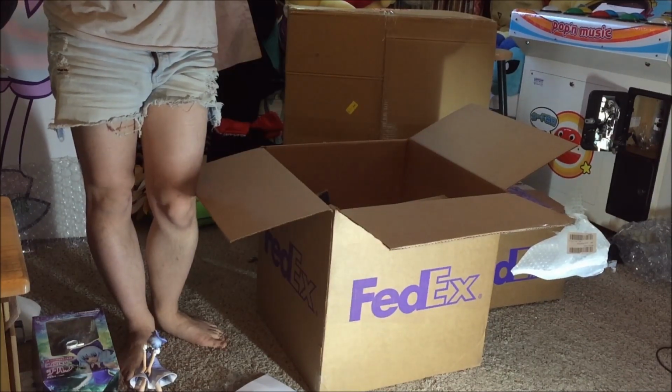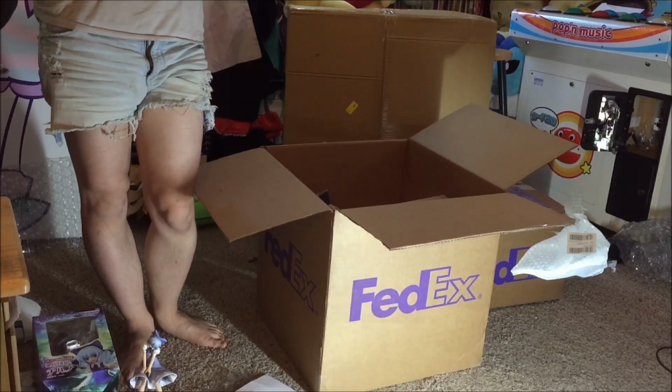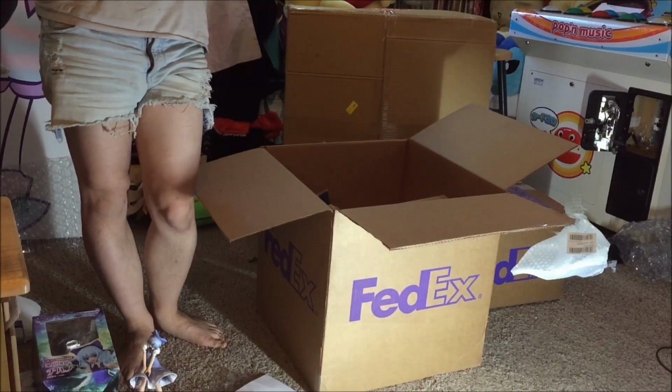So this one, I'll open it. I have to open it eventually anyway, but I was gonna say this one isn't really super well protected.